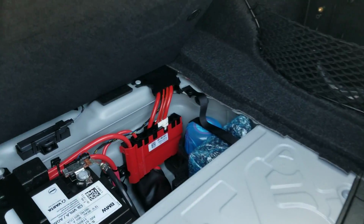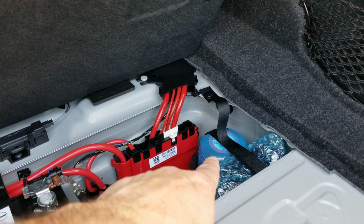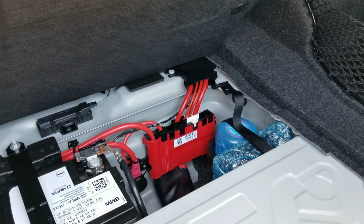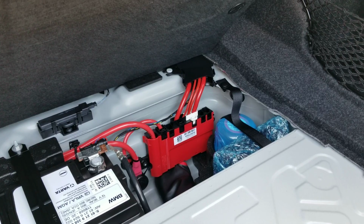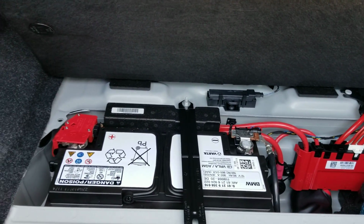Let's go ahead and show them the mobility kit. Since you have non-run flats, we do have the mobility kit down here, which is just in case you do get a flat and you're away from any type of service. Now, you do have roadside service from BMW for 4 years. And then there's your battery in the back for better balancing.